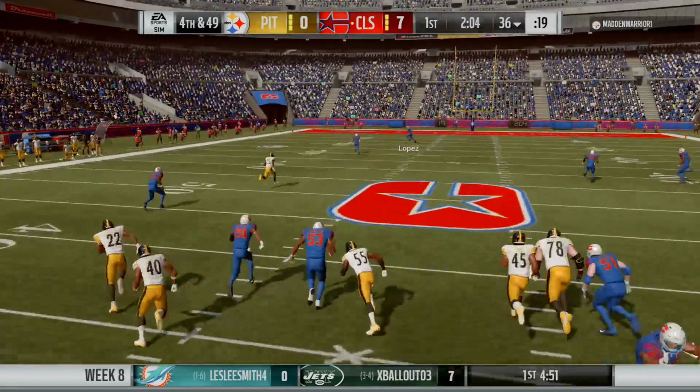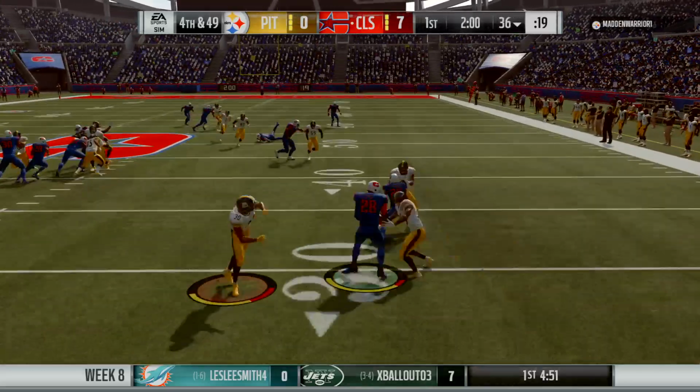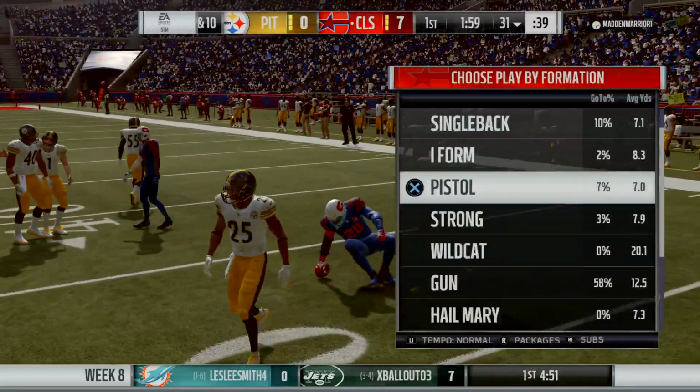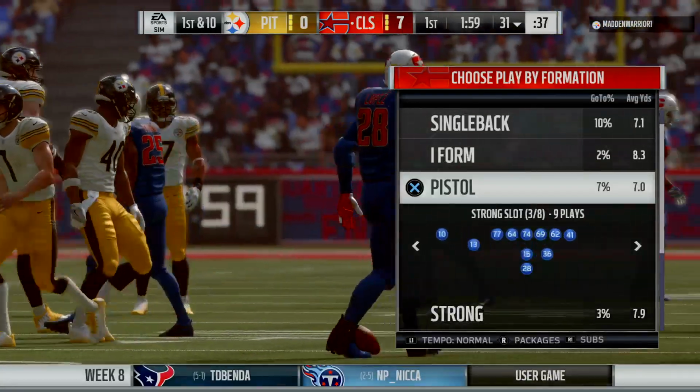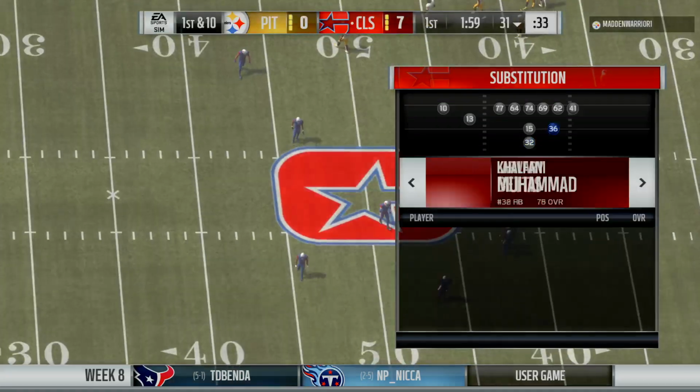They only punted twice in the win last week as he gets this one away. Fielded just inside the 20. 12 yards on the return that time. And out will come the offense as they take over.